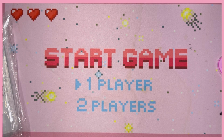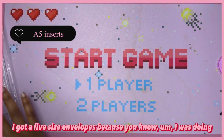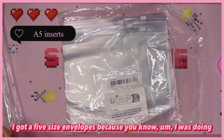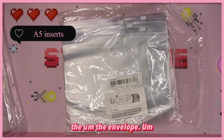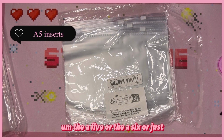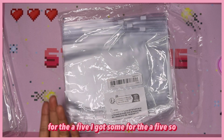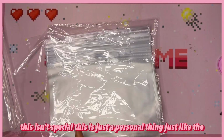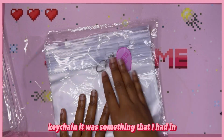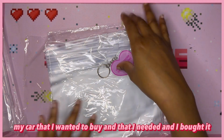Okay, so I just realized that my mat was dirty. So don't mind that, because I'm just now noticing that. I got A5 size envelopes because I was doing the envelope thing, it's like a money saving thing using envelopes, whether it's the A5 or the A6 or just regular envelopes. Because I have both and I don't have any for the A5, I got some for the A5. So this ain't special. This is just a personal thing, just like the keychain. It was something that I had in my car that I wanted to buy and that I needed, and I bought it, and that's that.